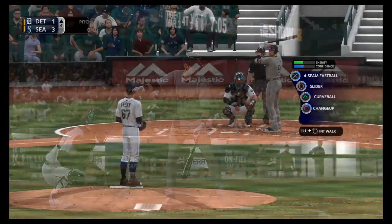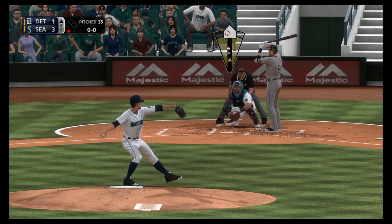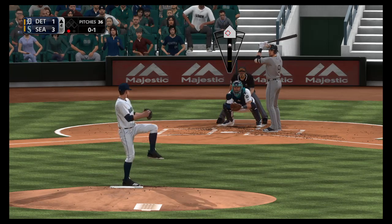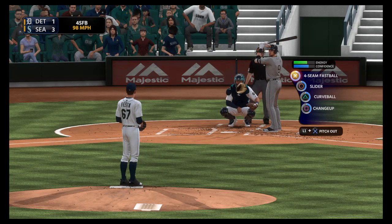Next will be the cleanup hitter, Nicholas Castellanos. 0 for 1 for him here in this one. And that's in there for strike 1. 1 run, 2 hits, and no errors in the ball game for the Tigers. Gets the fastball by him here, and he's in control.